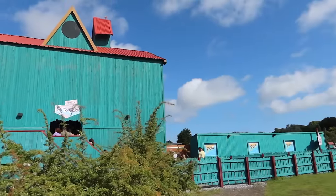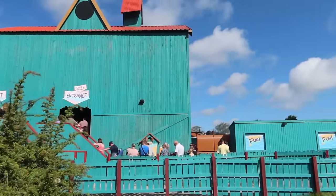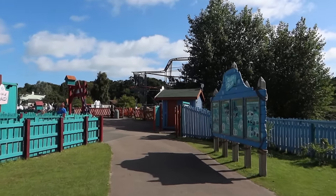Let's go and get on this. I feel like with it being a nice hot day, it's going to get a big queue later. It's already on in maybe 10, 15 minutes. So yeah, let's go and give this a go. Water Fun Factory, log flume here at Pleasurewood Hills.